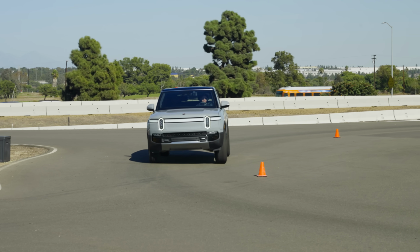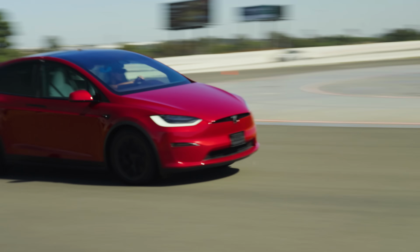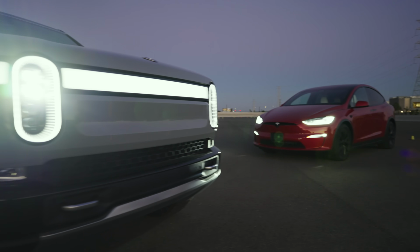And we've already put both of these EVs through our full gauntlet of Edmunds expert testing. That means in this video, we can share with you our full acceleration numbers, our handling figures, and the results from our Edmunds EV real-world range test. So stick around, this one's gonna be fun.